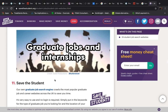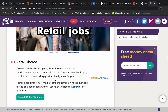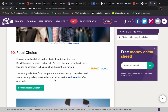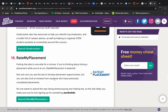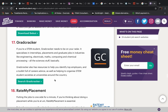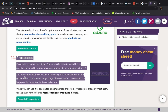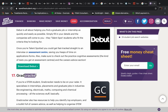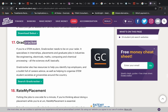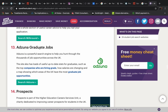This is one of the websites that I found, which gives you 20 top graduate job websites where you can find jobs and apply. There are 20 of them. I'm not going to go through everything, but I'm going to show you three of them: the first one is Prospects, the second is Target Jobs, and the third one I chose is Grad Tracker, because these three are the ones I used personally and which really helped me out. You can check the other ones as well.